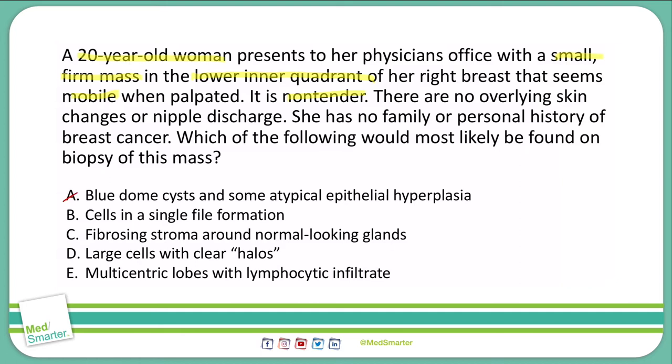B, cells in a single file form. That is classic for infiltrating lobular carcinomas. I don't think this is a carcinoma at all. I think this is probably more like a fibroadenoma. So we're going to mark out B because this is not a classic cancer presentation.